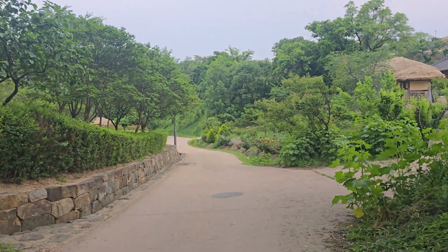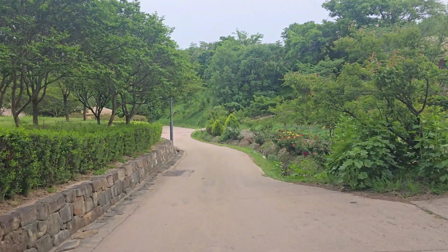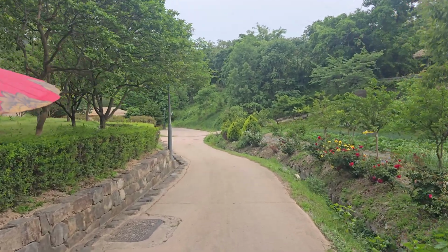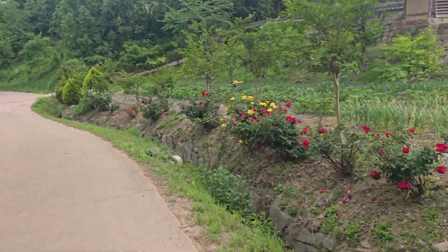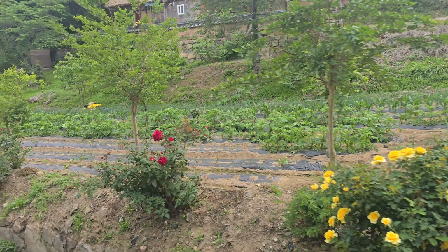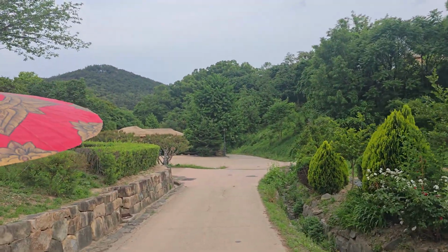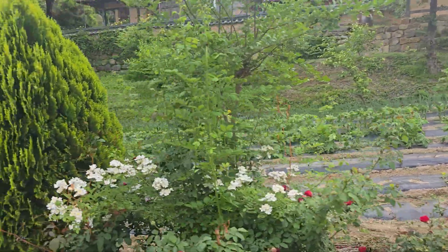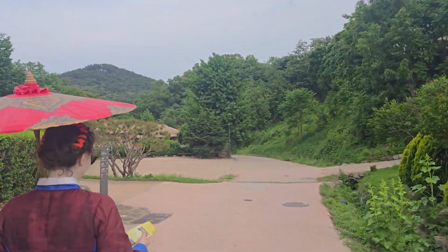I'm going to assume that this is Mucheomdong here. Seems that way, doesn't it? Or that may be a wrong assumption. No, I think that's Mucheomdong. We'll find out here shortly. Oh, look at those beautiful rose bushes, outlining a lovely little veggie garden. Those are peppers, in case you're wondering, dear viewer. Those are peppers of the gochu variety, the Korean red pepper, which has been specifically bred to be as vile as possible to nature.